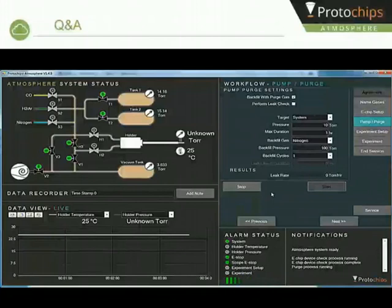Great, thank you. Question for John now on the system side. We've got a user that wants to age materials over long periods at high temperatures. How long can you keep the sample at high temperature?